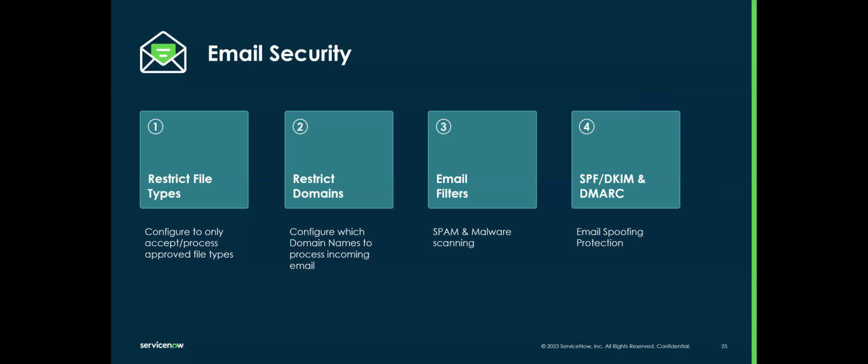Regarding email security, there are two possibilities. By default, you can use ServiceNow email infrastructure and capabilities. And when you use ServiceNow infrastructure, of course, it's also possible to secure, for example, to restrict file types or restrict domain, to set up filters, and of course to activate and use SPF, DKIM and DMARC.